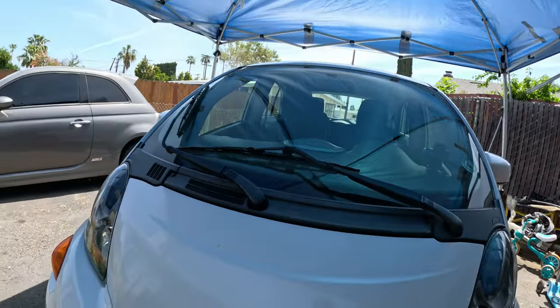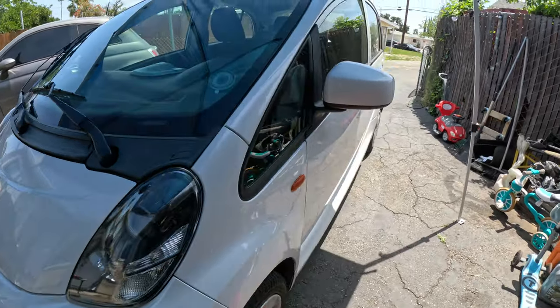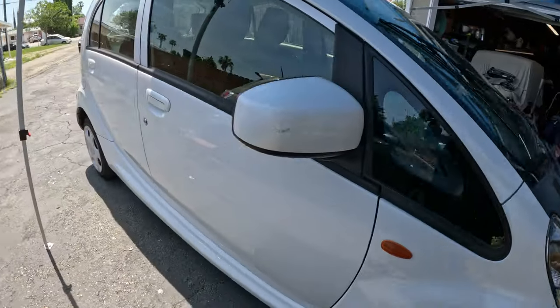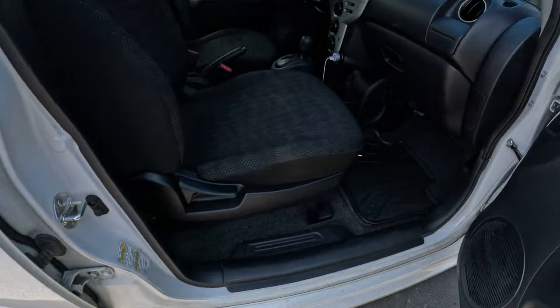Welcome back. It's another day here on the Mitsubishi 2012 EV all electric vehicle. As you saw in the last clip, we cleaned it up on the outside. Looks really good. And just vacuumed inside real quick and all that. But I told you I was going to return and do the interior. And yes, today we are going to do the interior.